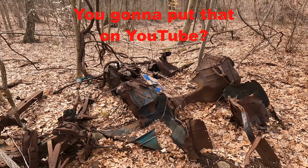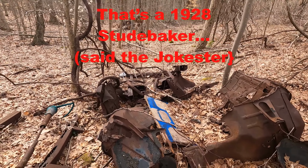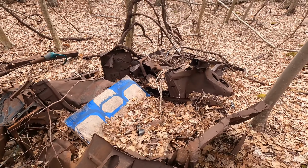You gonna put that on YouTube? I might. That's a 1928 Studebaker. It is a car because I see a chrome bumper over here.